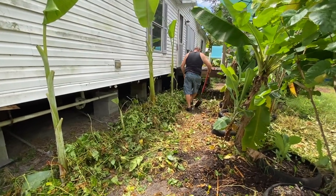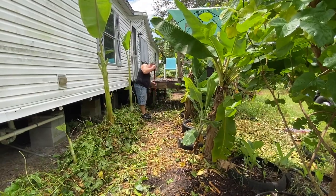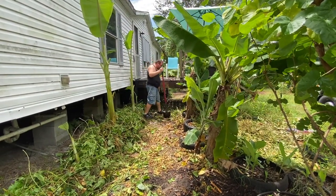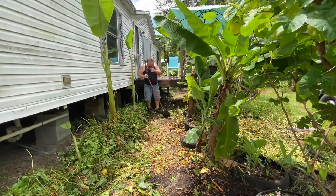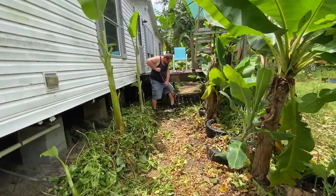Yeah. I need to dig this. Is this under the ground too? What's that? This pipe, irrigation pipe. Yeah. We're gonna put a walkway through here. Yeah, we probably should bury it a little bit.